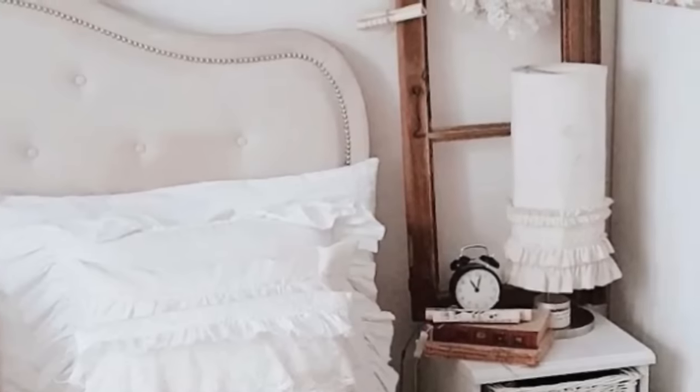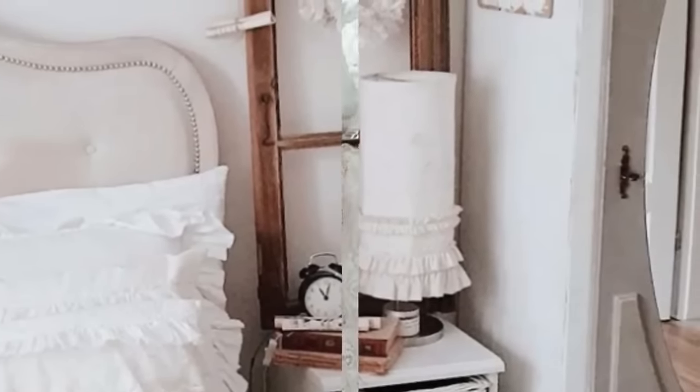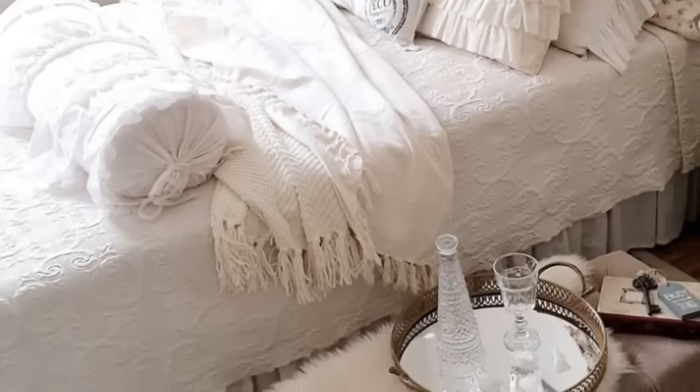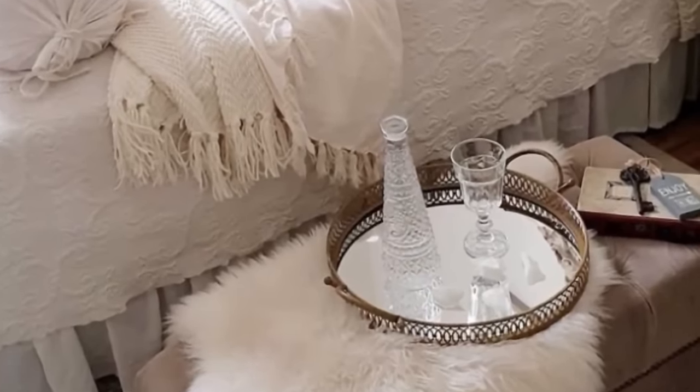Additionally, vintage mirrored cabinets often have intricate detailing and ornate designs that can lend a sense of luxury and sophistication to the space. The vintage aesthetic of these cabinets can also create a feeling of timelessness and romance, as they bring a sense of history and character to the bedroom. Overall, vintage mirrored cabinets can enhance the romantic ambience of a bedroom by adding a touch of glamour, charm, and elegance to the space.